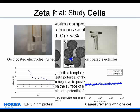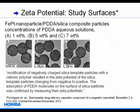Another interesting use of zeta potential is it's just a way to understand what's going on at the surface. So I show here an article which I'd found, which was published recently, and this is a customer in Japan who owns an SC100. They were taking iron platinum nanoparticles, and then they were also using some silica composite particles to create a highly engineered particle where there also was use of PDDA, polydiallyl dimethyl ammonium chloride. And what they were looking at here is just what happens to size as a function of the concentration of the coating.